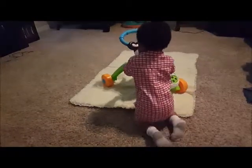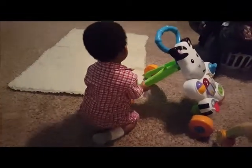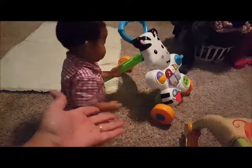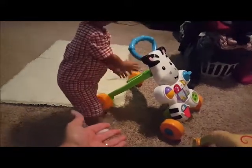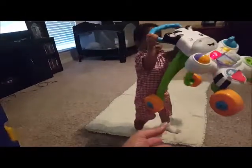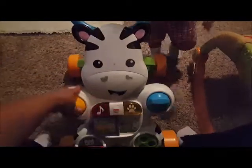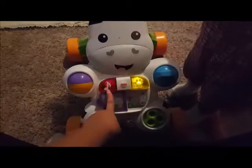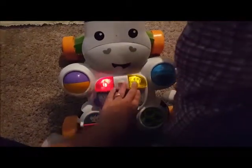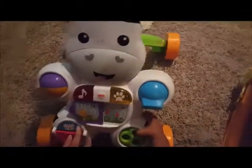So this one he can move as he pleases, and then he's got the little things to play with on the front. AJ, can I see? Give it here, let me see. Oh, look at the strong big boy. Thank you. So you got this little rolling ball and the music. And the little thing talking, it encourages the baby to walk.